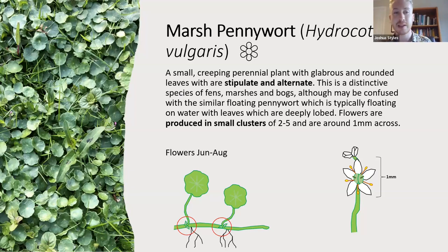It's a really, really distinctive plant that you'll often get in very upper salt marsh, often where there's perhaps a transition to another habitat like sand dune. As well as coastal habitats, you do also find marsh pennywort in fens and on the edges of bogs and in other nice habitats. When it comes to the flowers, they're certainly not as conspicuous as these big penny-like leaves. They're really small, about 1 millimetre across, and white. And they're produced in small clusters of between 2 and 5.